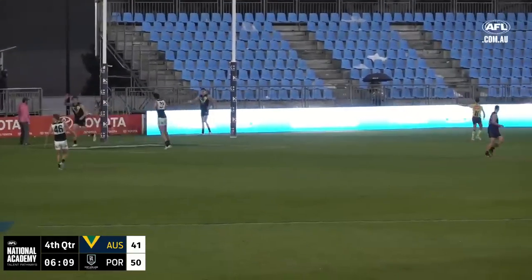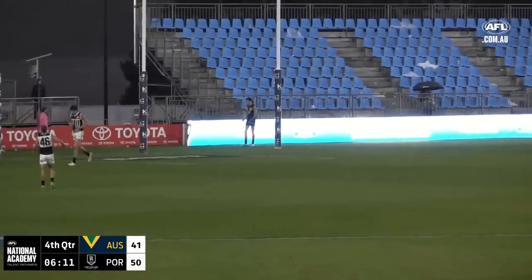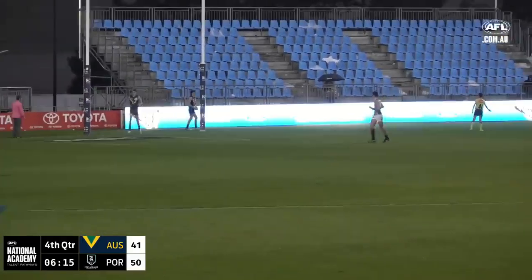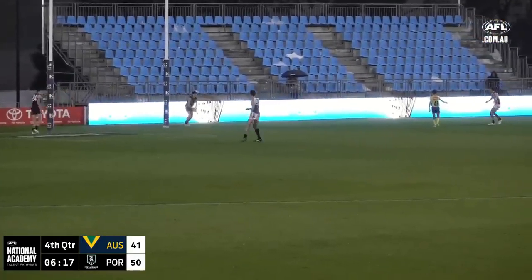It should be an Australian ball next to the behind post. It'll be claimed by Will Patton. Nope. He's going to allow Archie Roberts to take the free kick.